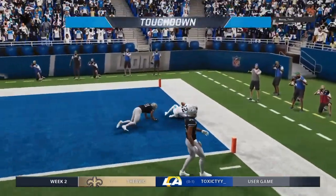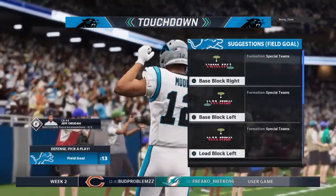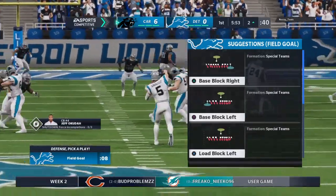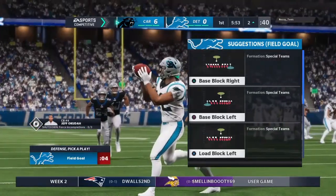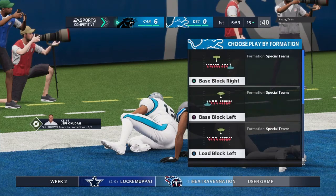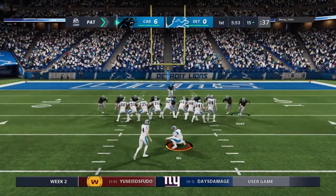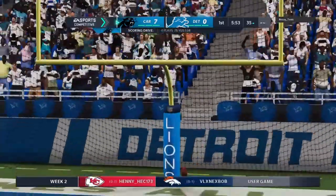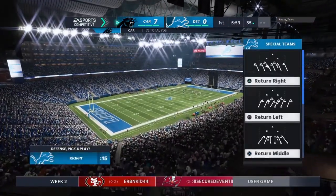And it'll be caught in the end zone for the Carolina touchdown by DJ Moore. DJ Moore, his first touchdown of the new season. And the Panthers take it right down and score on the opening drive. Now the try here for the point after. And this will be good to give the Panthers a 7-0 lead. The score, Panthers 7, Lions nothing.